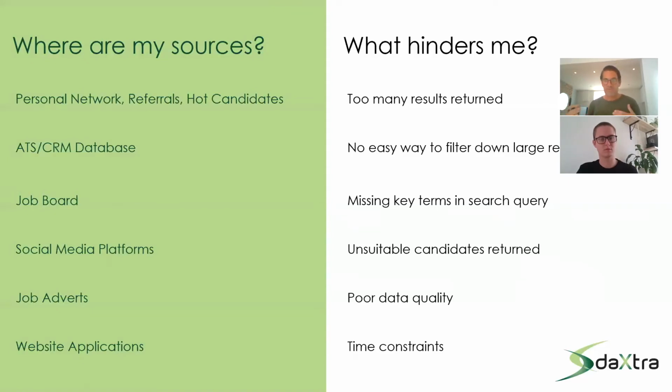But of course, systems and processes can get in the way. So what can hinder me from doing that effectively? Certainly, if you are searching on multiple platforms, there may be too many results to manage, too many areas in which you need to search and find these candidates. There are too many results returned from the database, for example, and they're not relevant candidates. You may start to ignore that source and just go and use the job boards. And certainly, there is no easy way to filter down those large results as well. So if you've got a huge search result, how do you easily use terms to filter that down or identify which are the better candidates?